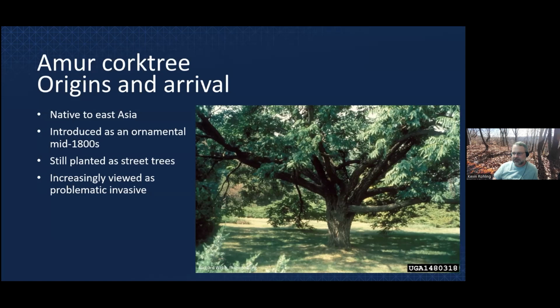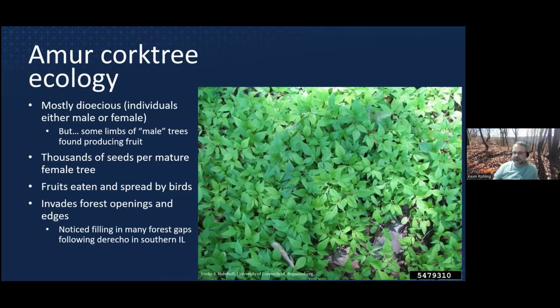It was used in a lot of arboretums and things of that nature, just as a tree of interest. But as we mentioned, increasingly viewed as a problematic invasive. A little bit about its ecology.